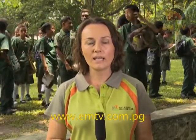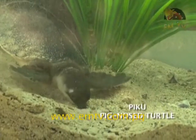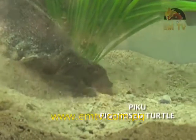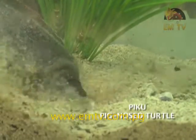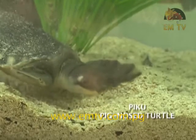So what the children will be learning during World Wildlife Week is some of our conservation programs. So one that the Nature Park's very proud of is the Piku Pig-Nosed Turtle Head Start program. We currently have 47 pig-nosed turtles on the property, and we've been looking after them since they were hatched from an egg, and they'll be living with us for 2 years, and then they'll be returned to the Kokori lowlands.